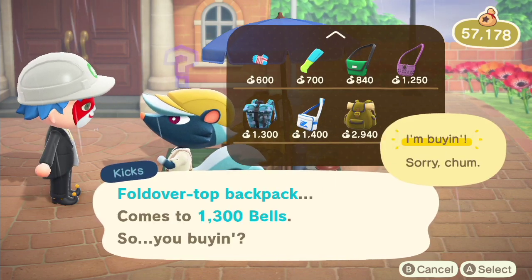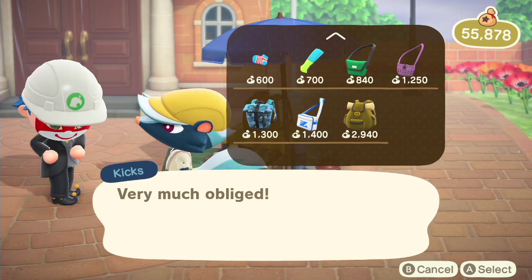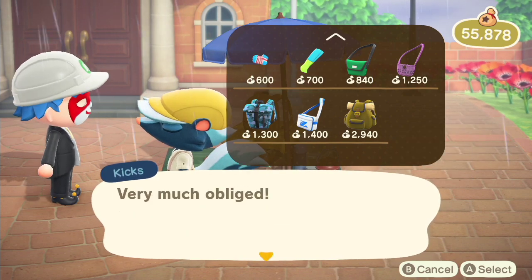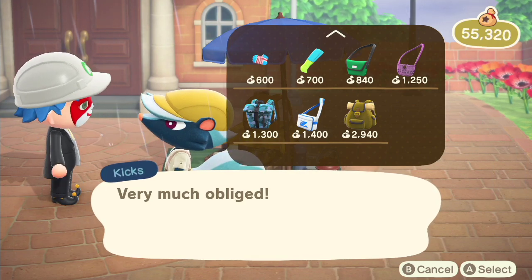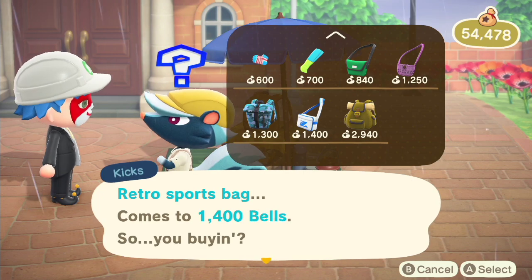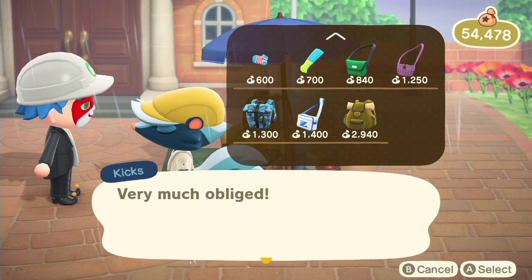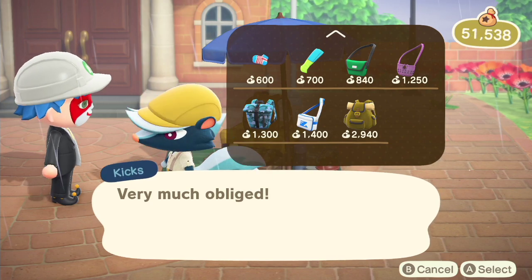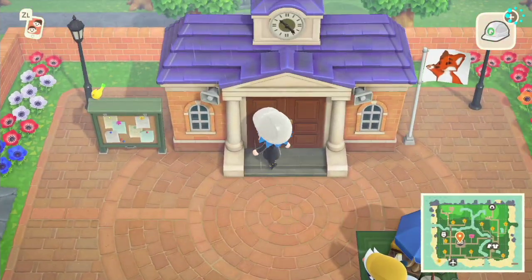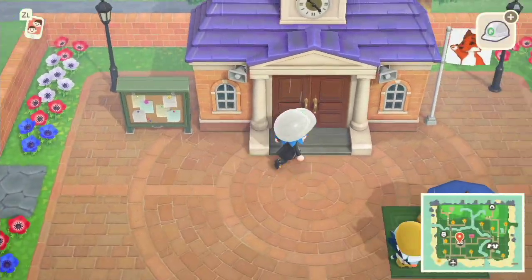I think the one we had previously was Arctic Camo, so we'll go ahead and pick up this Ocean Camo, I guess. Is that what that is? Get the retro sports bag. All right, we're almost done with kicks. No, I don't want retro. I don't need another one of those. I do want another traveler's backpack, because I like the tan one. I like it a little better than the blue one, to be honest. All this money I spent on clothes. My finances. Nope, I have bought you out, buddy. Oh, hello. Oh, Trash Panda Mom was here. Okay.